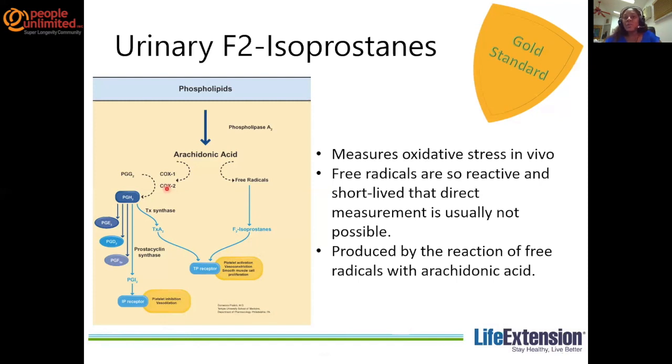Those may sound familiar if you're thinking aspirin. Aspirin is an inhibitor of COX, or your ibuprofen. Many of your anti-inflammatory drugs target inflammation by inhibiting these enzymes. So the COX and LOX produce down this pathway different types of signaling molecules involved with the inflammation process.